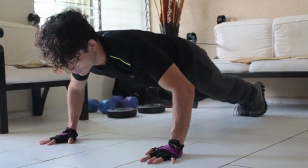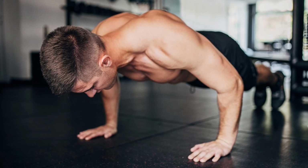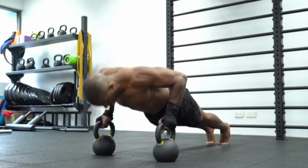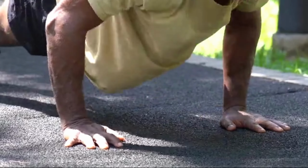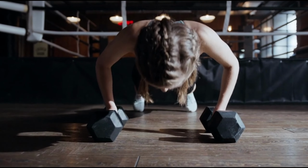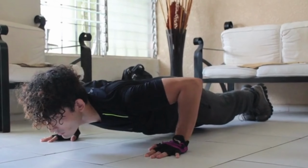clapping push-ups. Start in a plank position, keep your body straight, and lower yourself until your chest nearly touches the floor. Push back up to the starting position, ensuring your elbows stay close to your body. Not only does this exercise build upper body strength, but it also engages your core, making it a great full body movement. Additionally, push-ups improve posture and support shoulder stability, making them a fundamental exercise for all fitness levels. You can perform them anywhere, making them perfect for at-home or travel workouts.